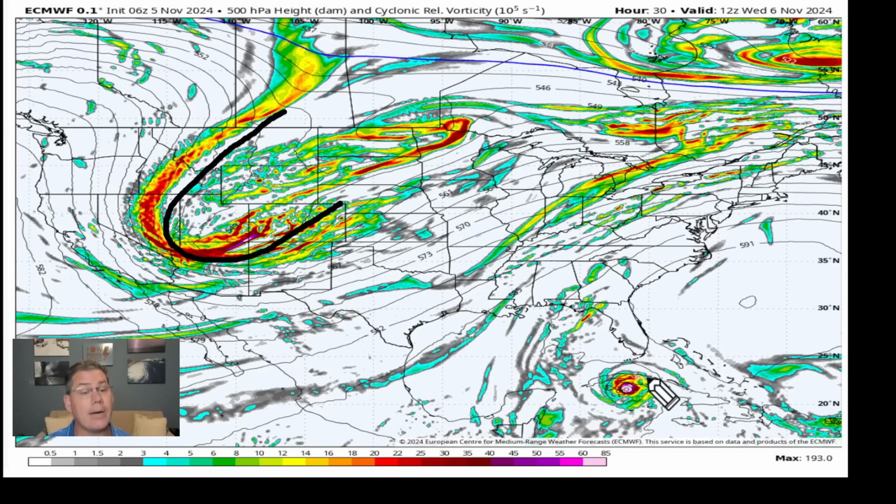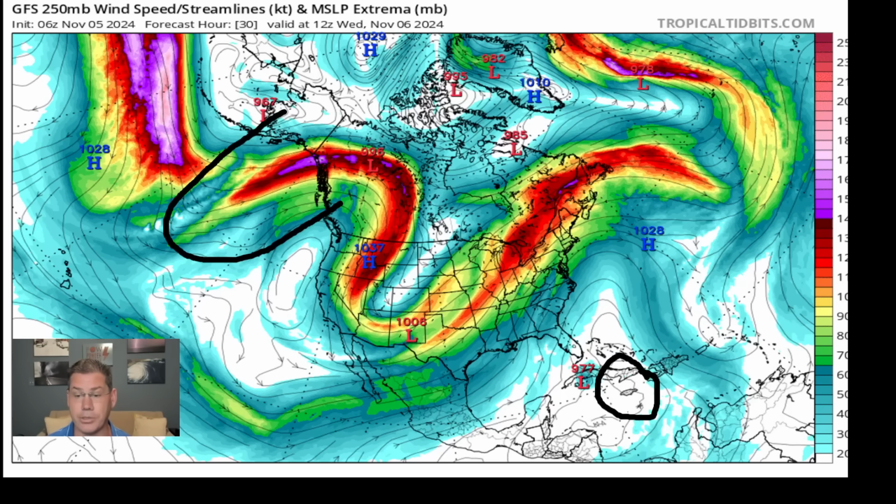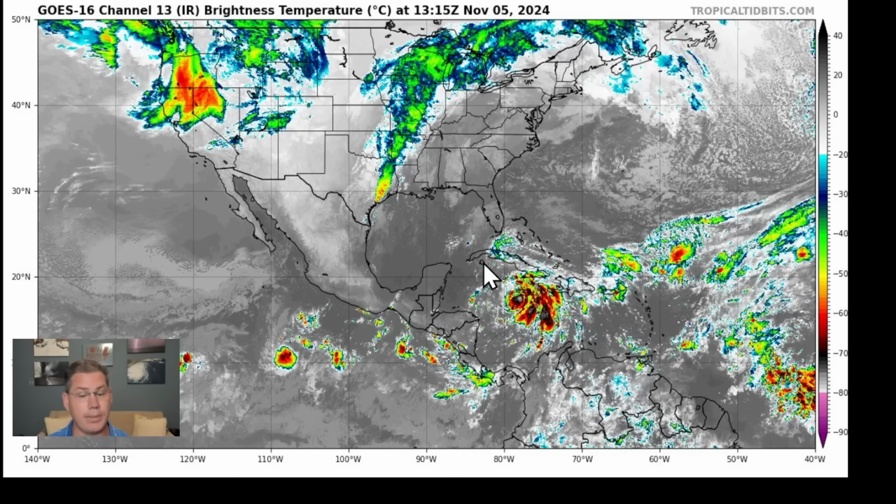At the same time, we'll be watching what's coming out of Jamaica, where they do have the tropical storm warnings, and that will head over to the Cayman Islands tomorrow afternoon as a hurricane, then make landfall in Cuba, and then go back into the Gulf of Mexico as a hurricane by the time we head into your Thursday time frame.